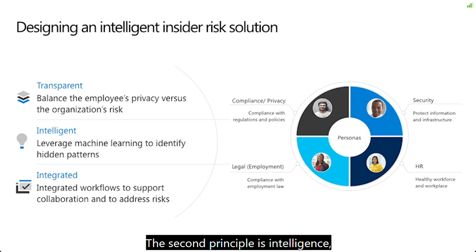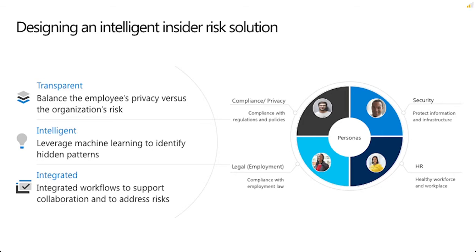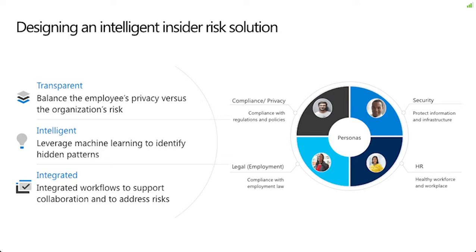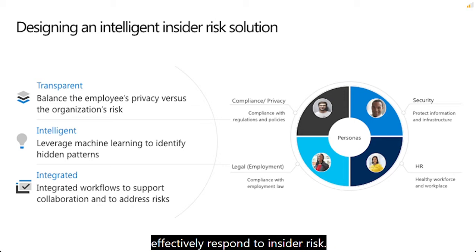The second principle is intelligence. Leveraging machine learning and artificial intelligence, we significantly reduce the noise in the determination of insider risk in the organization. There are a plethora of events that flow in a modern workplace today. Using machine learning and artificial intelligence, we significantly narrow down the noise that is created to help organizations effectively respond to insider risk. And then the third principle is deep integration with both Microsoft and third-party solutions. This deep integration with third-party solutions ensures that we capture signals from sources like Bloomberg and Twitter, and we incorporate these signals in the insider risk management solution in Microsoft 365.